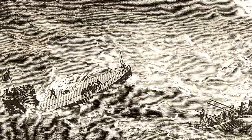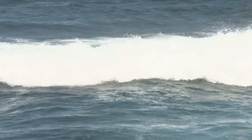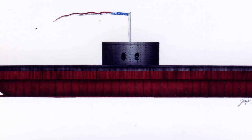And there, it seemed, Monitor would stay forever, its exact location unknown, to be lost to time in the harsh environment beneath the waves. The legend of the little ironclad, as Monitor came to be known, grew, even as its location remained a mystery. Technology simply was not sufficient to determine its whereabouts, and no major attempts were made to find it.